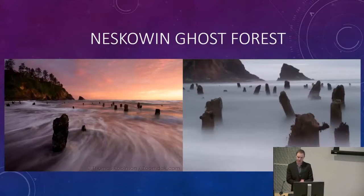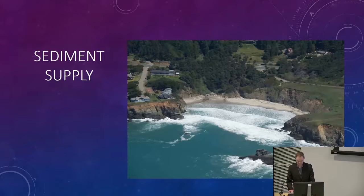These features on Neskowin Beach became visible during some winters in the 1990s. Researchers found out that they weren't stumps, but in fact the middle and tops of trees that had been preserved after a huge subduction zone earthquake caused quick subsidence of the land and buried part of the forest. It's called the Neskowin Ghost Forest and is a reminder of the power of these earthquakes, and also that an event like this is a serious threat to the Pacific Northwest and could cause, among other things, some instant beach erosion.